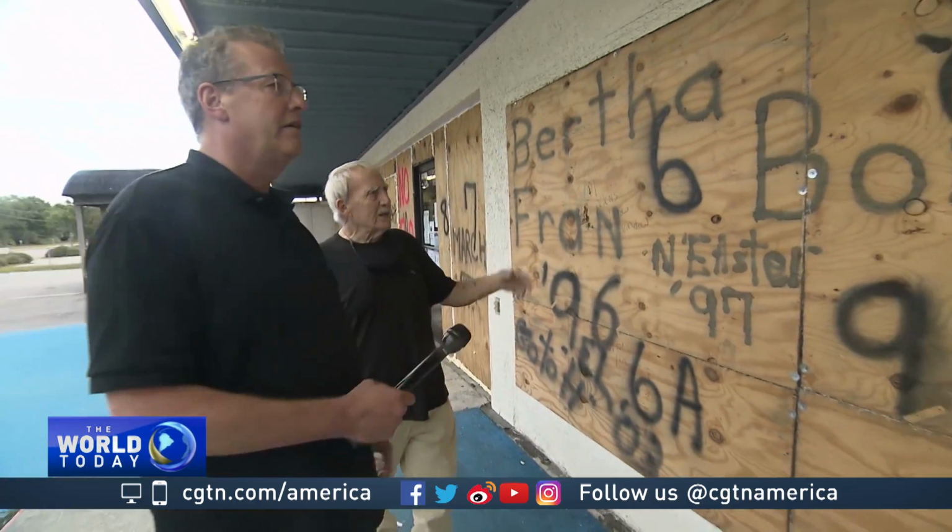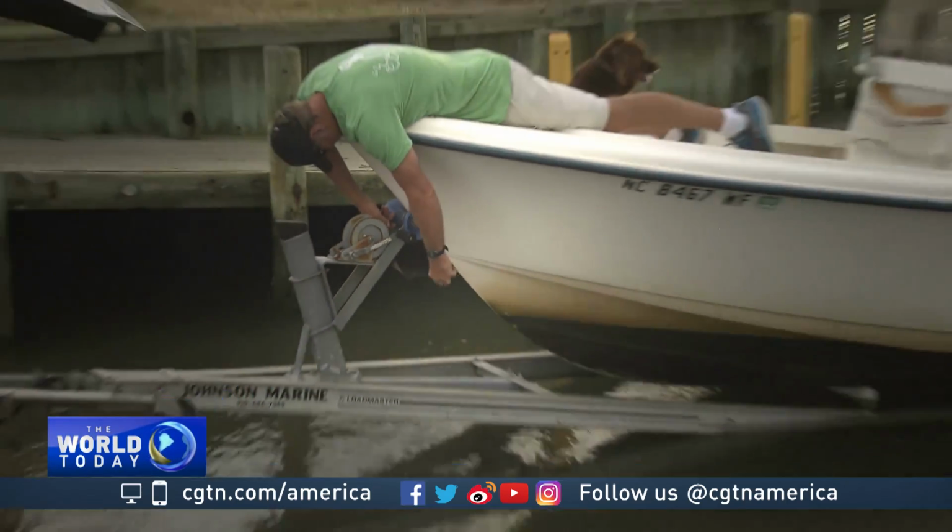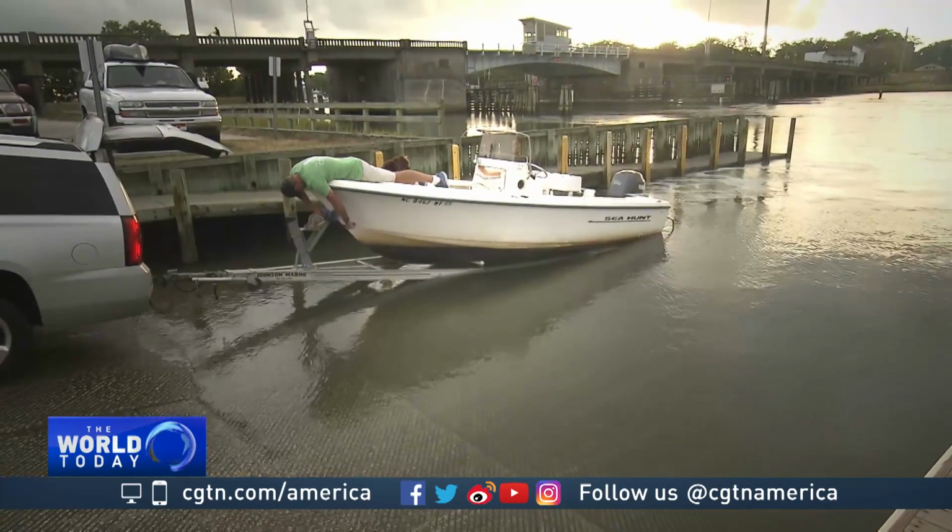Plywood protection bears the names of hurricanes past. Well, you know, this is something you put up with, but it's a beautiful place to live. You know, great people. Once Florence unleashes its fury, it may lose its beauty.